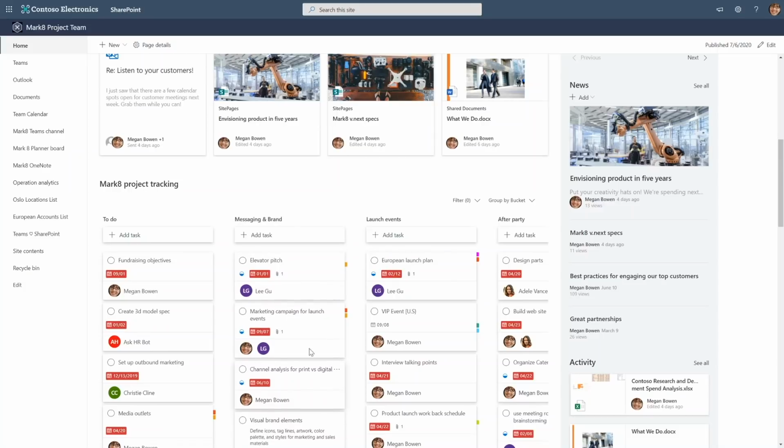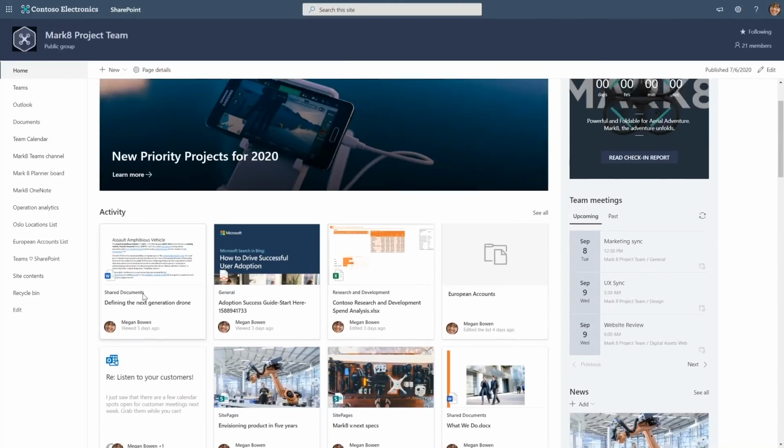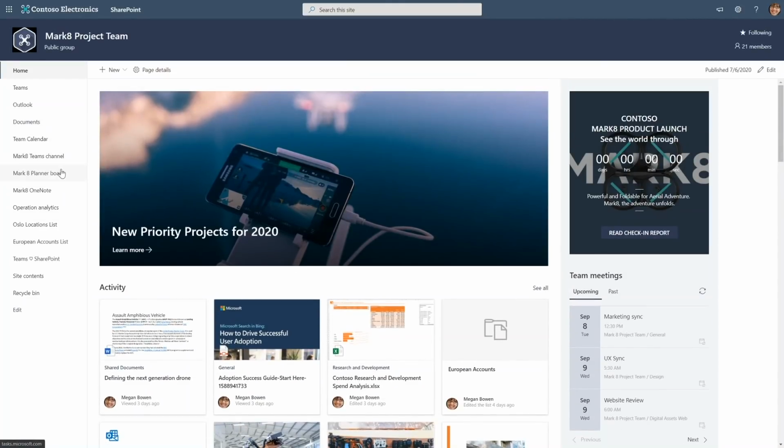I'll scroll back up, and you might notice that there are a number of links that have been pinned to the left navigation to really make it easy for my teammates to find important resources for the team. You'll notice that there's a link to the European accounts list. Let me click on that to see what's going on there.